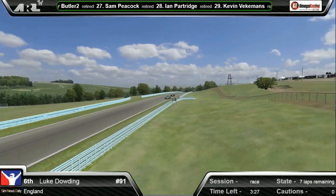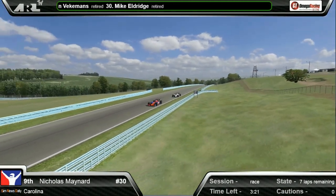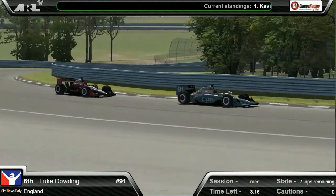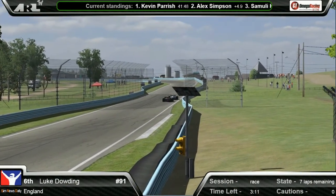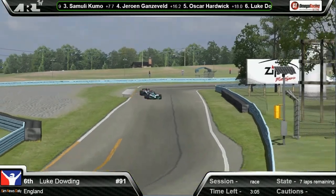The battle here, Guido Mora, under a little bit of pressure. The Italian. Yeah, Nicholas Maynard. These guys have been battling for quite a few laps as well. Obviously, Luke and Ted broke away, and their battle rages on. Yeah, with 7 laps to go.